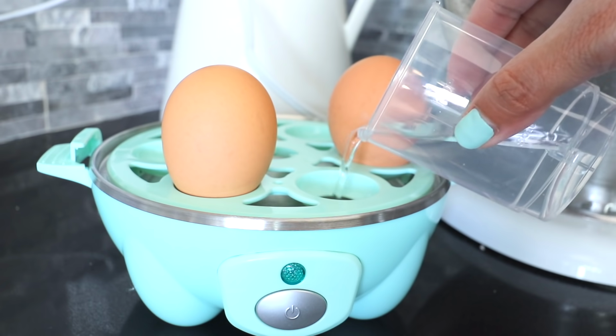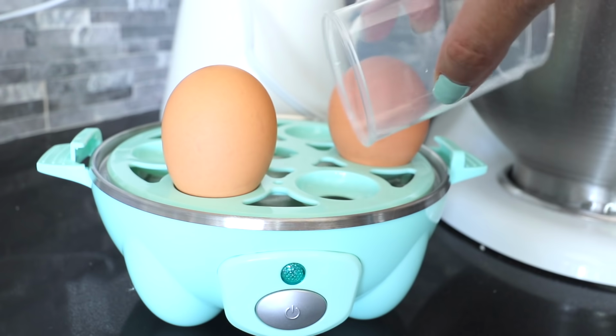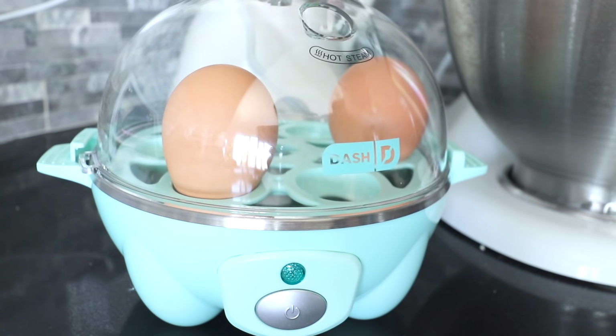I am an absolute believer. Honestly, this little gadget right here is so freaking impressive. I'm always so amazed every time I cook my eggs because it always comes out so perfect.